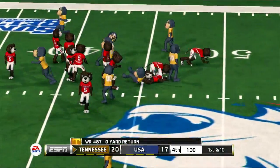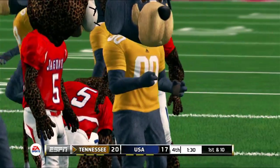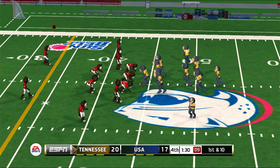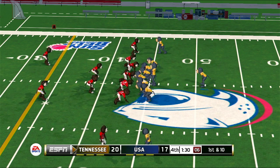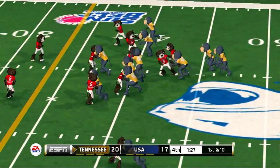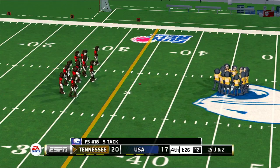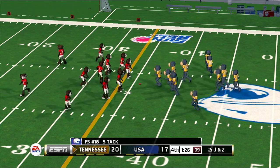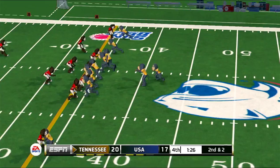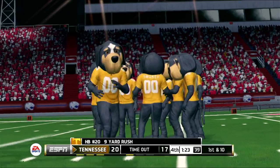Taken down at the 44-yard line. This might be it. They've got the lead, but if they add to it, they know they've got a victory. Makes it out to about the 36. A gain of 8 on the carry. It's second down, and they're about 2 yards away from the sticks. And he's tackled right around the 26-yard line.